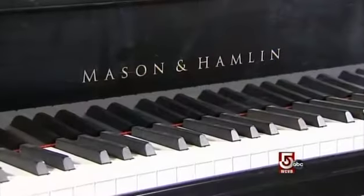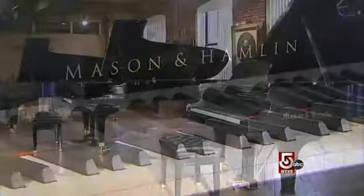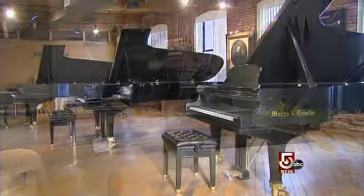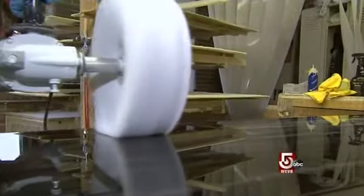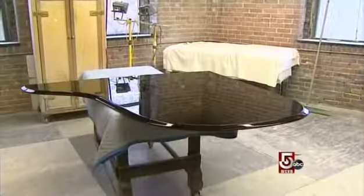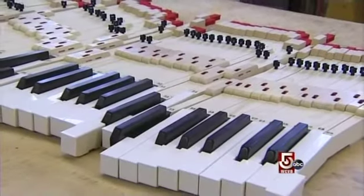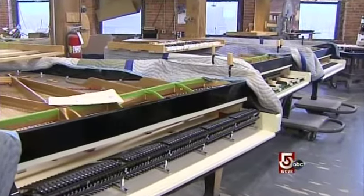Mason and Hamlin pianos require a serious monetary investment, ranging in size from 5'4" to 9'4". They list for between $50,000 and $150,000. But whether they're meant for a living room or a grand concert hall, Bruce Clark says you're buying a magnificent heirloom meant to be played and loved.